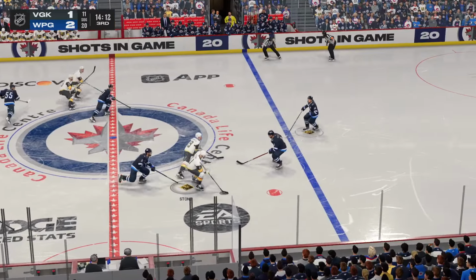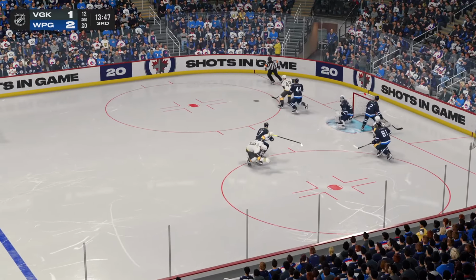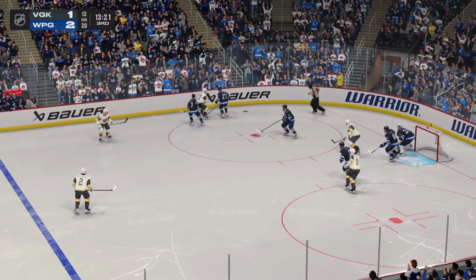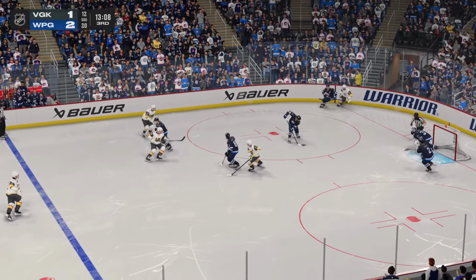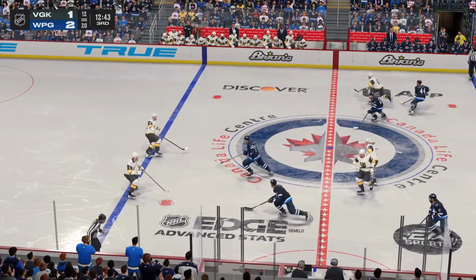Stones picking up steam. Vegas has it against the half wall. And he gets in front of the slap shot to make the save. And a poke check knocks the puck away. Quick pass to DeMello. Tiptoes around the poke check.